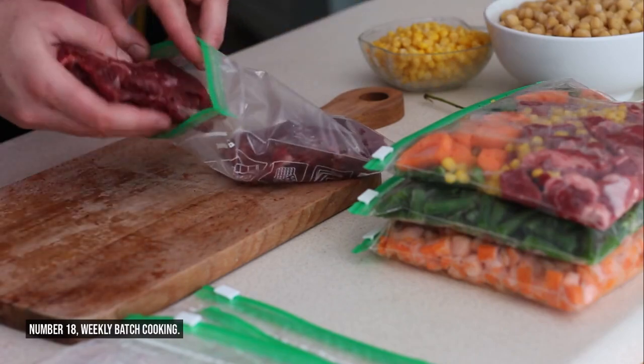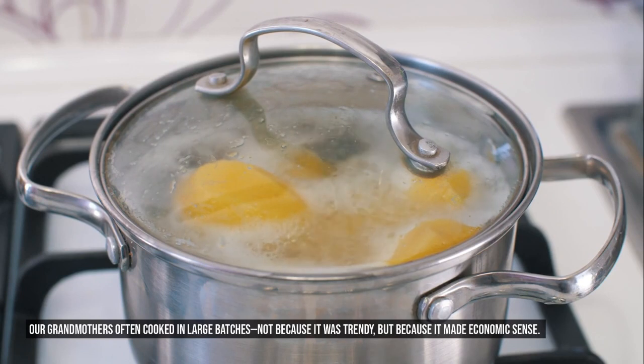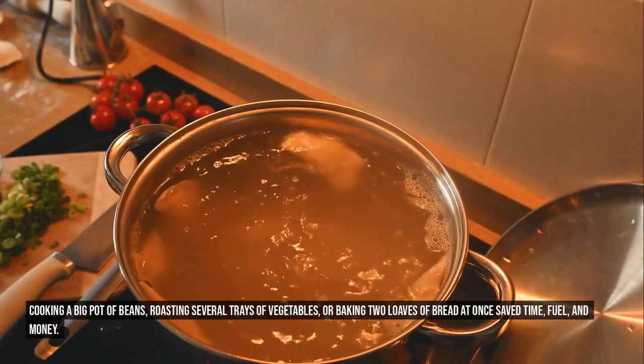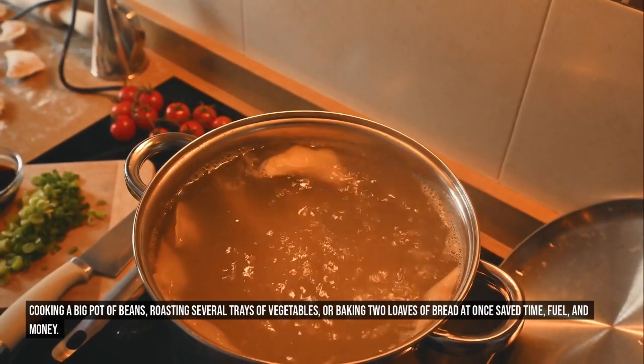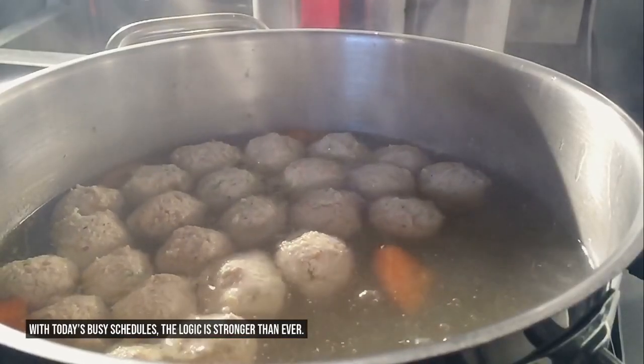Number 18. Weekly batch cooking. Our grandmothers often cooked in large batches, not because it was trendy, but because it made economic sense. Cooking a big pot of beans, roasting several trays of vegetables, or baking 2 loaves of bread at once saved time, fuel, and money. With today's busy schedules, the logic is stronger than ever.